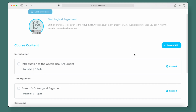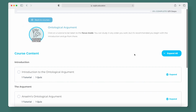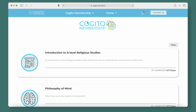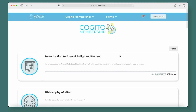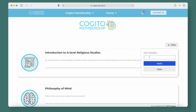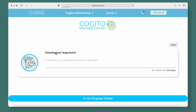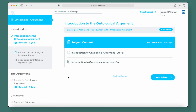If I click on the ontological argument, I will come down to the whole list of different tutorials in the ontological argument. I can always follow this back here to my whole list of courses, but let me go down to the ontological argument again. Or in fact, I can filter up here and search for a particular one. So if I search ontological, then just that one will appear. So I click on the title here, and then I choose Introduction to the Ontological Argument.